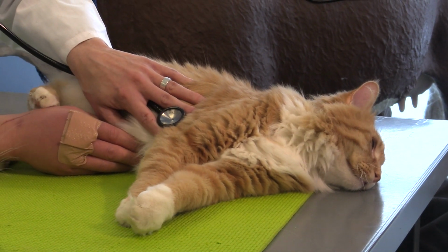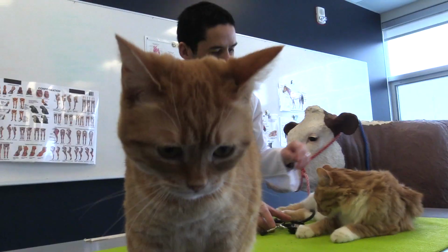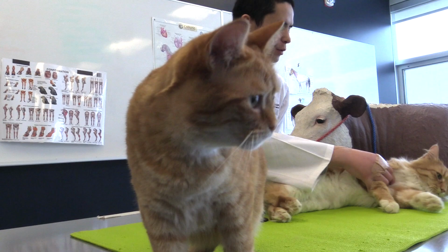Secondly, with our scale, we're able to identify or quantify it. So we could say if a cat's level of pain or if the changes are above a certain level, you should probably think about doing something. So it helps to guide vets to make a decision, basically.